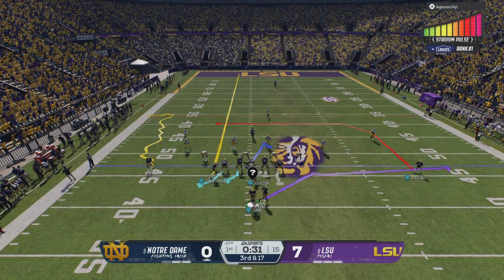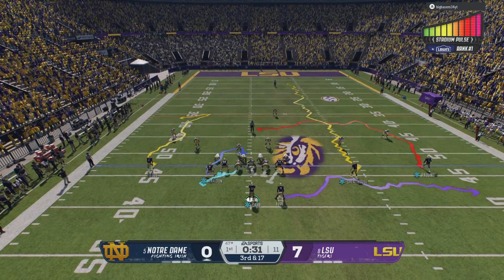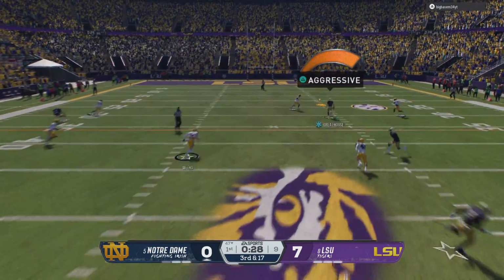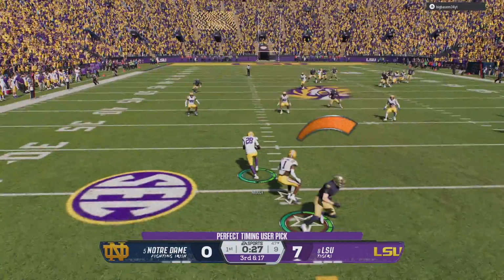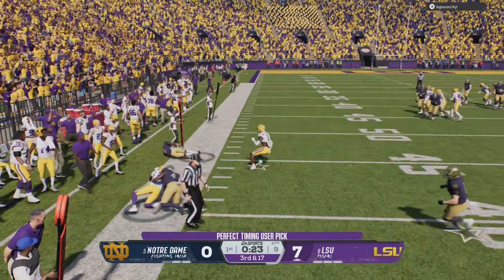Decibels rising as the crowd gets behind this defense on 3rd down. He's looking downfield to throw. It's picked off, and they ruin the drive with a turnover. He'll try to take it back.